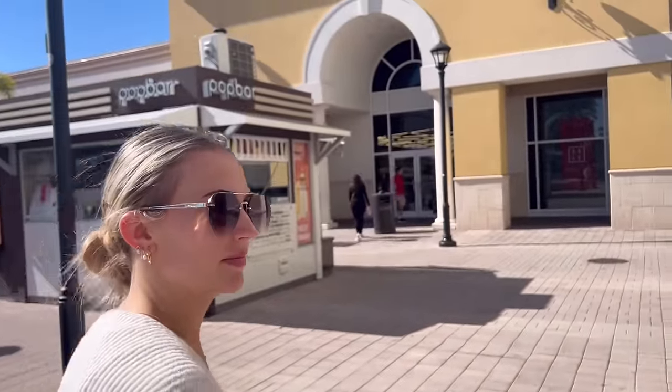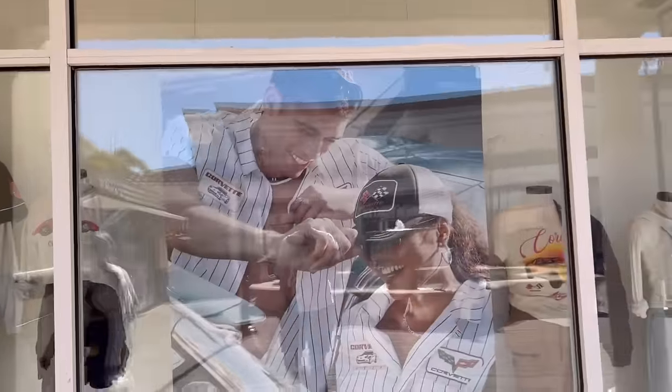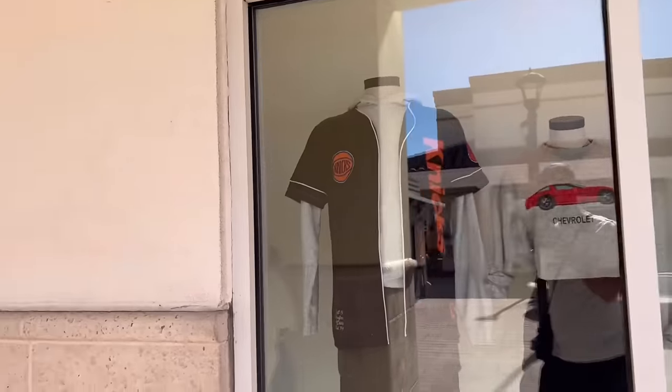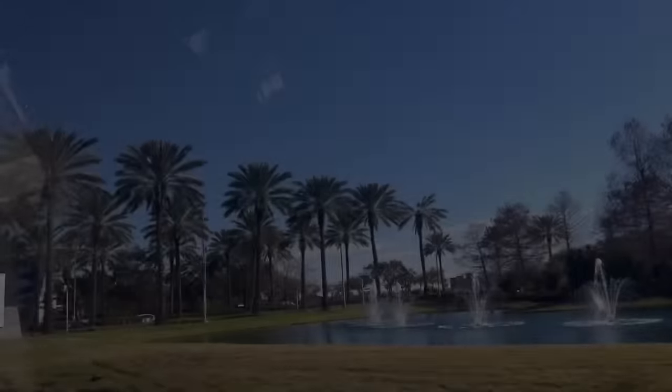Okay, so not a successful shop there, but some nice things, some good prices. Definitely recommend having a look in there. We just didn't find anything that we actually like, but it was actually a good shop. There was some nice graphic stuff as well. What we're going to do now is grab an Uber to the Mall at Millenia.